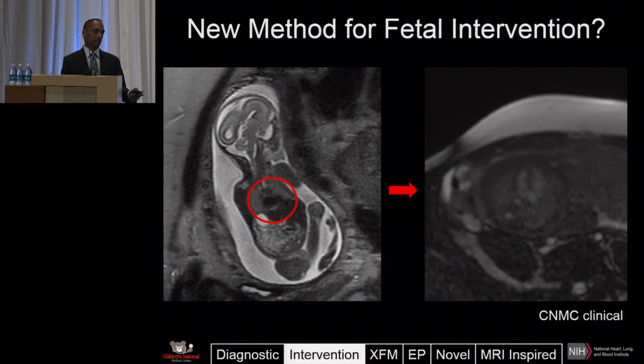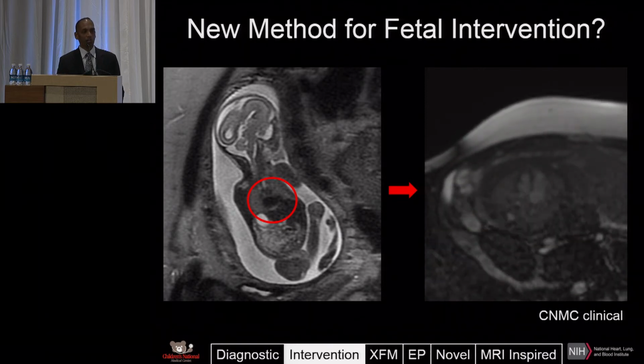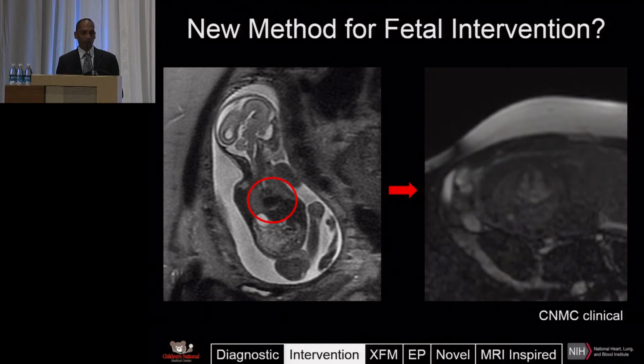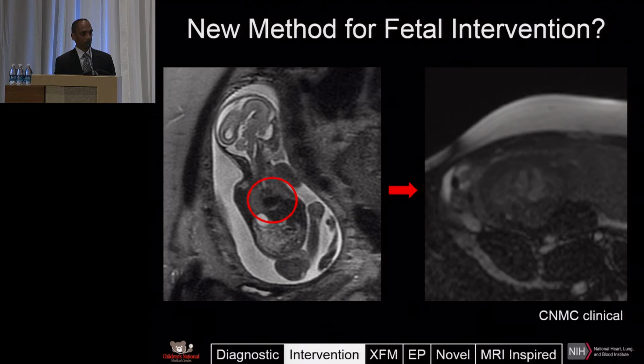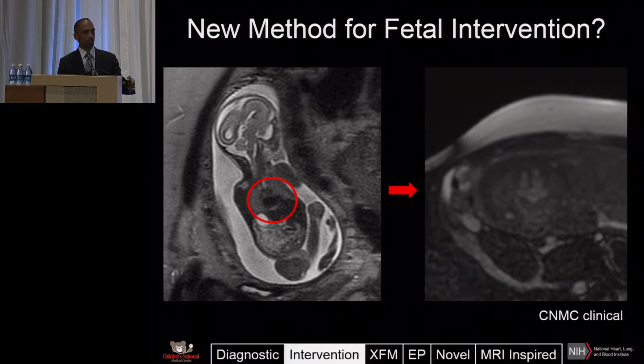We're investigating fetal cardiac MRI. I think if you see the fetal intervention movies, everybody's working really hard and it's really cool, but the imaging I feel like needs to be better than it is with ultrasound. Maybe MRI, if we can get really good, will give us that opportunity, and that's sort of a 10 to 15 year thing, but we're starting to look at that.